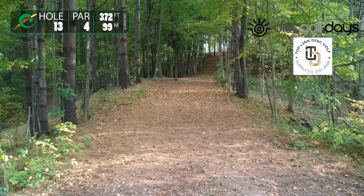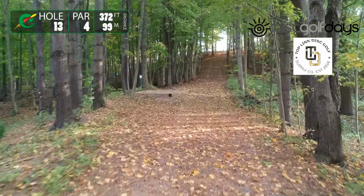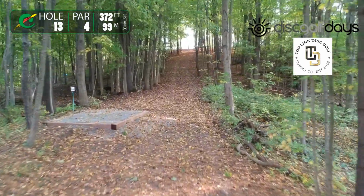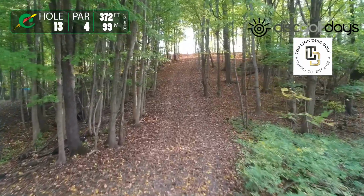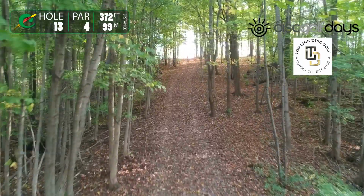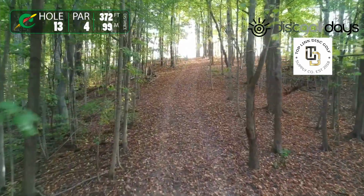All right, off to 13. This is a doozy. How do we break this one down, Brownie? What do you even try here? I don't know if you saw it in the drone flight there, but there's a tree that's kind of leaning now. It's kind of blocking the high route to where you could attack the basket.